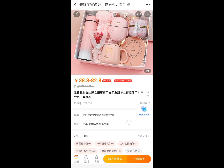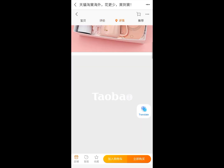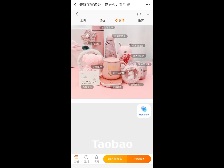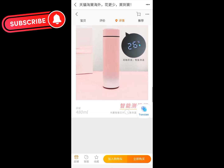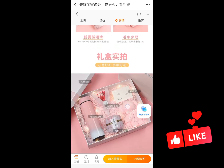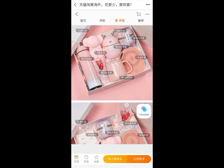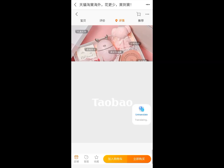So guys, here I'm just checking around, walking around the store like they said. Okay, 15 seconds has not passed yet, so let me just continue. Let me check very well. Wow, these things are nice. It's a gift box with everything inside. You can gift this to your loved ones.